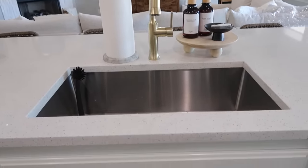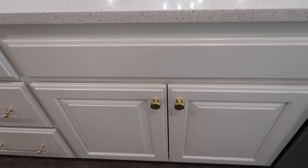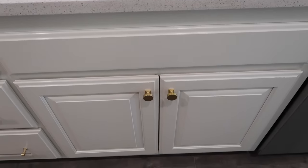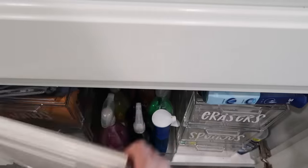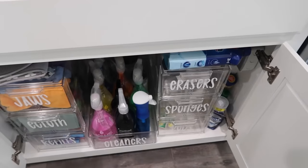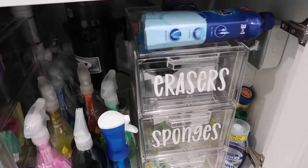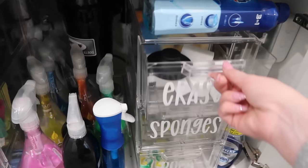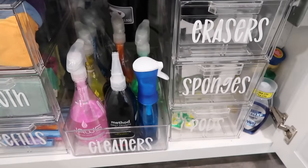Now let's talk about storage under the sink right here. This is where it can get super messy if you don't have any organizers or you don't have a system that works for you. So recently, it's probably been less than a year ago, I worked on this. And what I used was shoe storage bins because they slide really well and they're stackable. So I can link some of those for you.